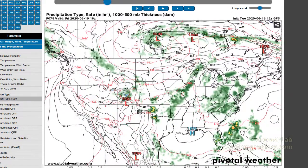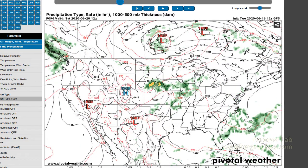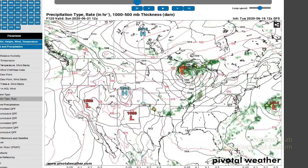Going into the weekend, you can see the effects of that increasing flow there. Thunderstorms going up in western Oklahoma. You can see how active it is right there, anywhere from Colorado Springs down to Amarillo. So a little bit of convection in that region.